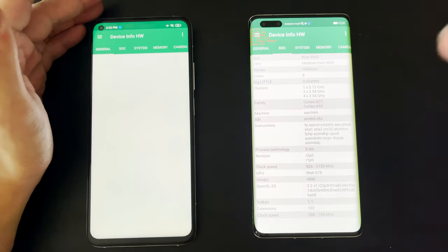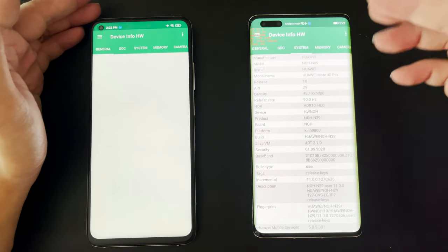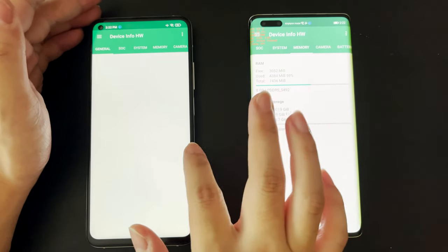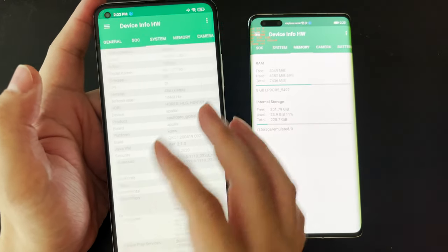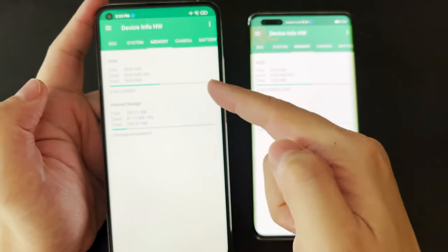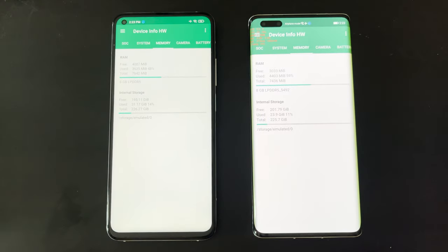Okay. So on the Huawei, you see there's Kirin 9000 and it's running Android 10 and it has 8 gigs of RAM. And for the Xiaomi, of course, it's 865 and also running Android 10, 8 gigs of RAM as well, right? And the game we are going to compare today is PUBG Mobile.